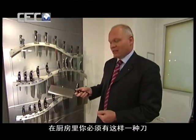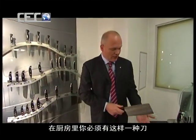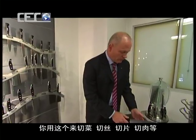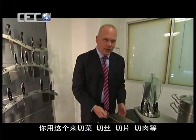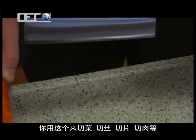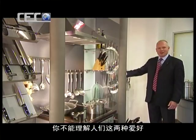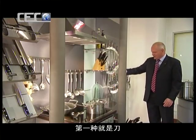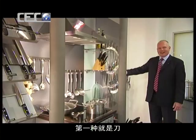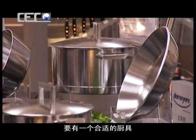In the kitchen, you must have one of these big knives here because you use that a lot for chopping, and you also use it for slicing, and you use it to cut vegetables, meat, basically everything. So, like we say in Germany, you cannot stand on only one leg, you have to have a second leg. So the first leg is to have the right knives. The second leg, which is most important, is to have the right cookware.